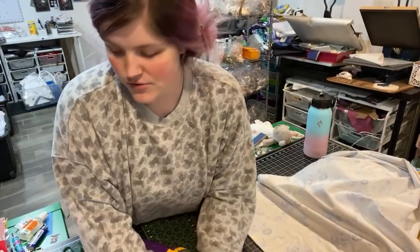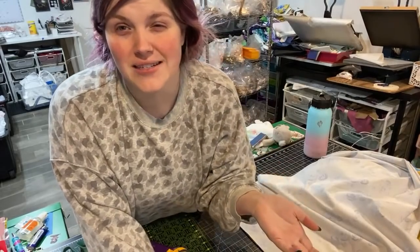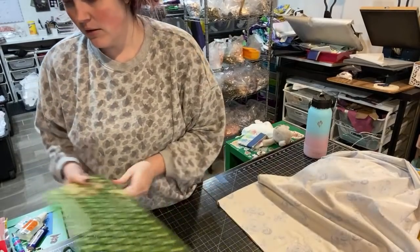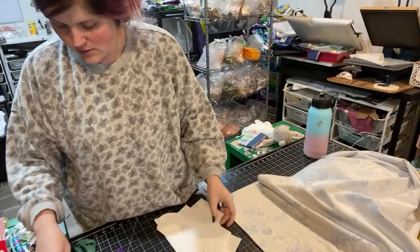I'm making this dress onesie pattern from Brindle and Twig. I don't remember the name, but the kids are asleep and I need a minute for myself, and sewing is that minute. So here we go. I've already cut out quite a bit of it, but I figured why not keep going.